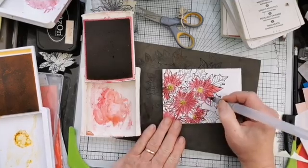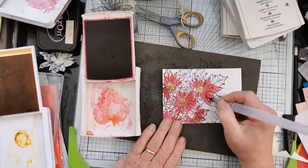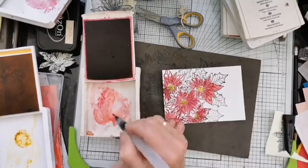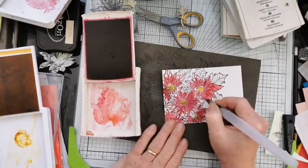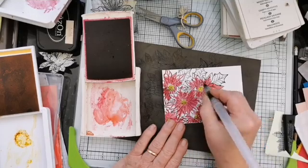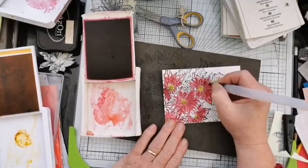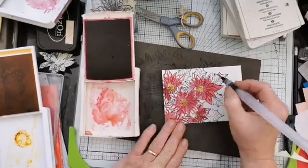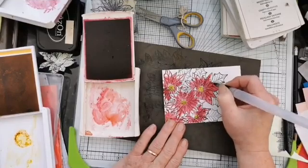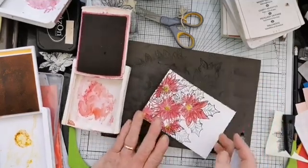To blend that together. The Merry Merlot sort of got a touch more purpley colours in it than the cherry cobbler, so it's a bit of a change of tone. Just blending that all in together.